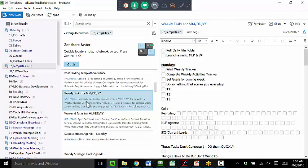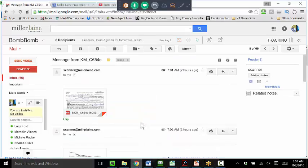Okay, so let me show you a really cool plugin. You guys know what a plugin is? Google and other browsers will allow you to add software to the browser itself that will work within the browser. So, for example, I have RoboForms. That's a plugin. RoboForms are all my passwords.